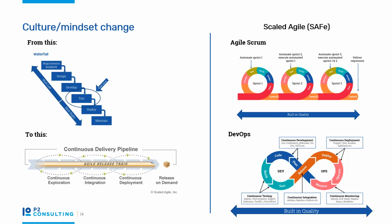In the continuous development area, which supports planning and code, Jira is mentioned to support the delivery planning and task allocation, and Bitbucket as a code repository, which allows collaboration and management of that code. In the continuous deployment area, which supports deploy and operate, Chef and Puppet are mentioned to support automated application configuration. Continuous monitoring is supported, as you can see, by Splunk and other tools. And then finally, in the continuous integration area, which supports release, Jenkins is mentioned to support that process and the continuous integration. A combination of these tools and a change to mindset and culture enables release on demand.